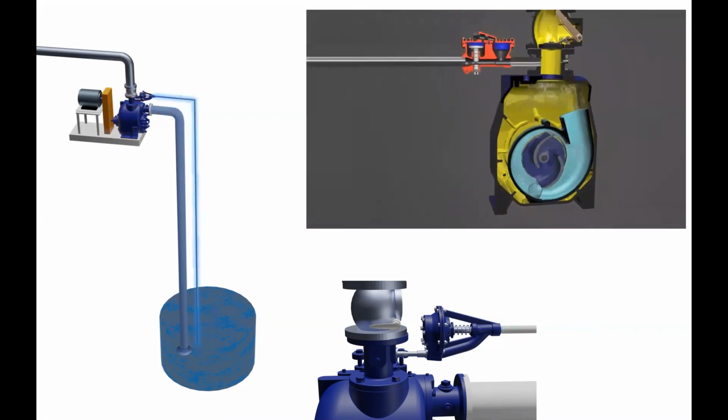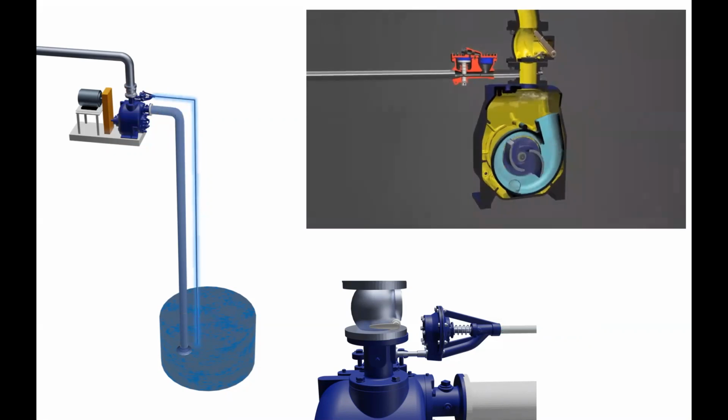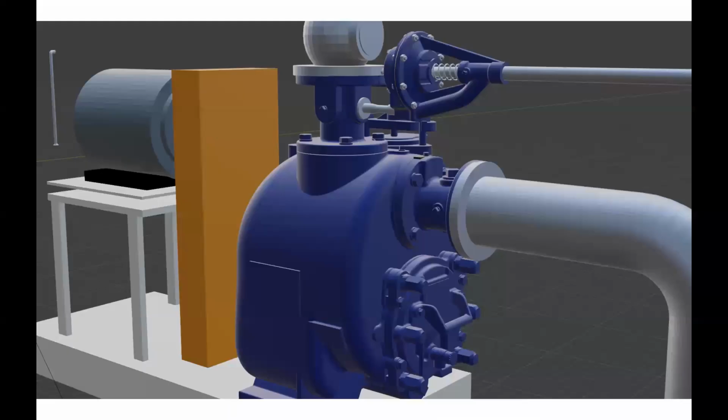Now, a question that a lot of people ask is, does this have to happen every single time? Every time I start this pump, or this pump is called to start, does it have to prime and get rid of that air? And the answer is no, or it shouldn't have to, because inside the suction flange or spool of this pump, there is a flapper valve.